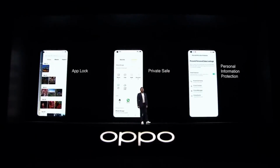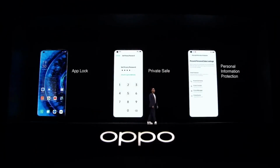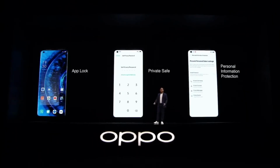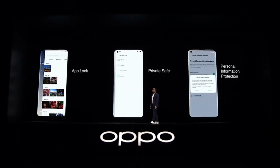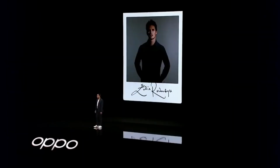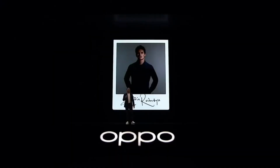The Find series embodies Oppo's spirit of exploration and pursuit of excellence. And we would like to announce that Academy Award winner, British actor Eddie Redmayne, has become Oppo's global brand ambassador. His passion in performing arts and pioneering spirit of exploration are what embody the spirit of the Find series. So here is a clip of Eddie with the Find X2.